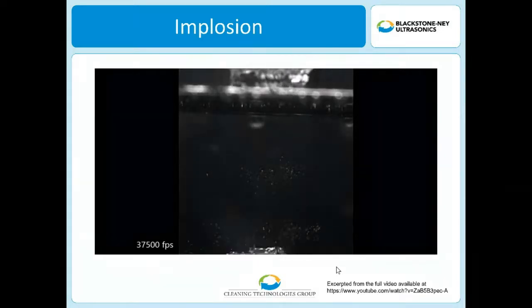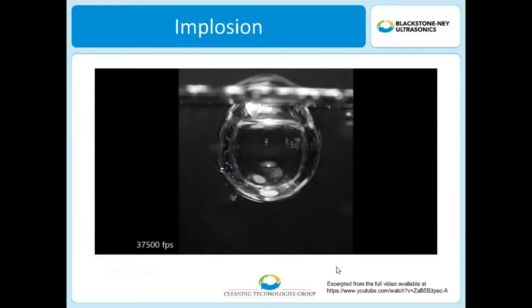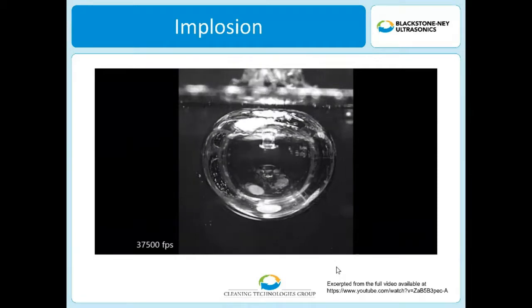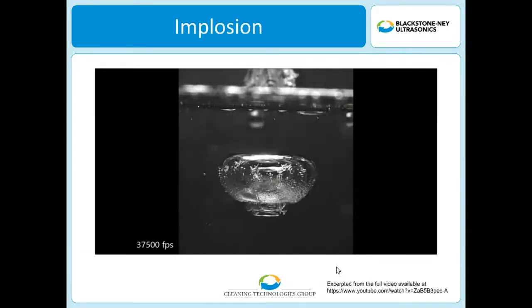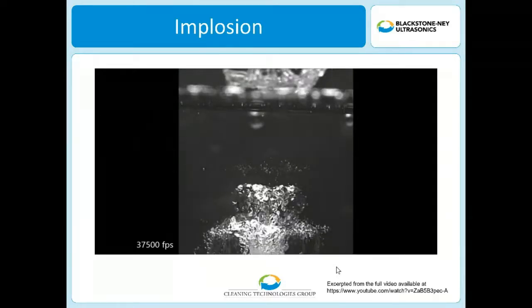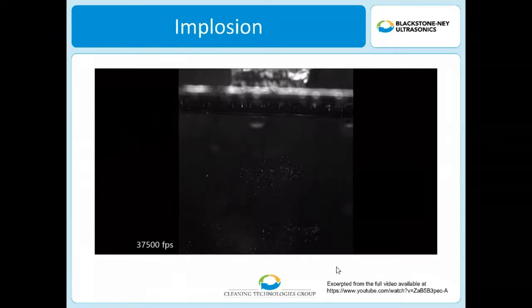We're going to run it through again so you can see the whole thing happen. Actually, it's at 3750 frames per second, but here it is. And that's what makes ultrasonic cleaning work.